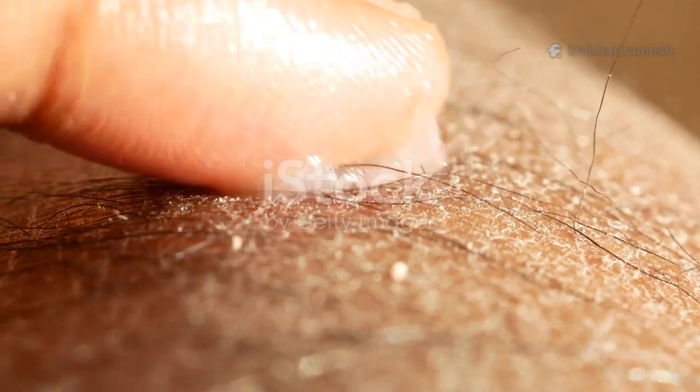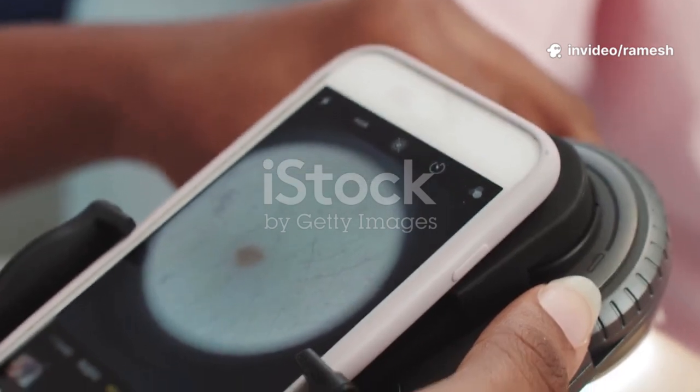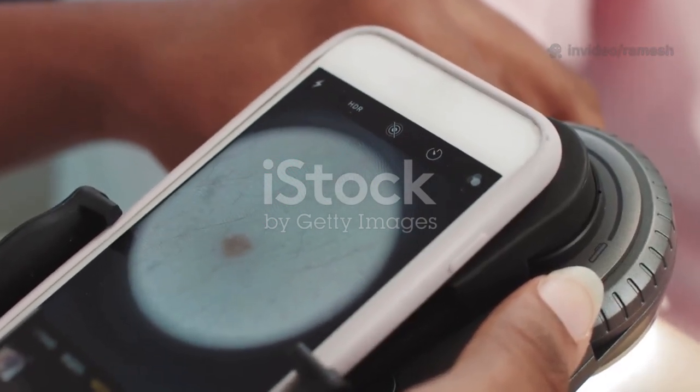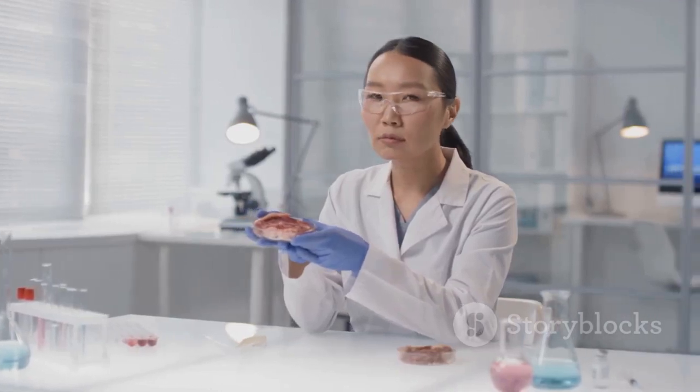Hey, what if I told you there's an entire world living right under your nose? Actually, on your nose, and your hands, and your phone. I'm talking about the hidden world of microbes. And trust me, it's way cooler than you think.